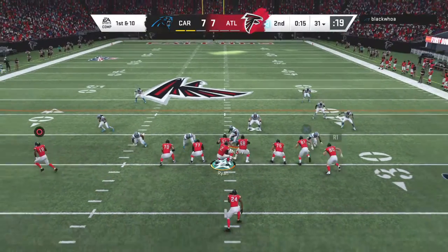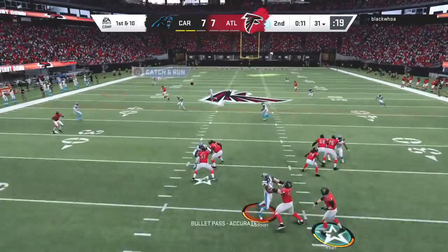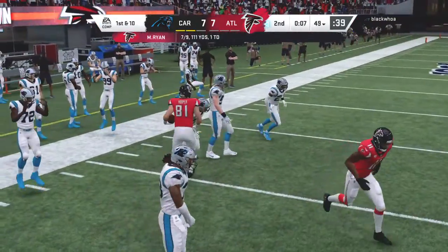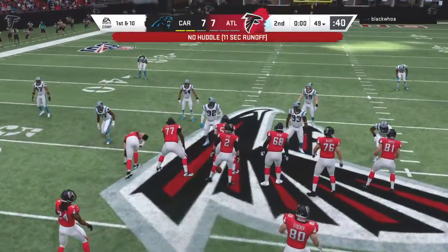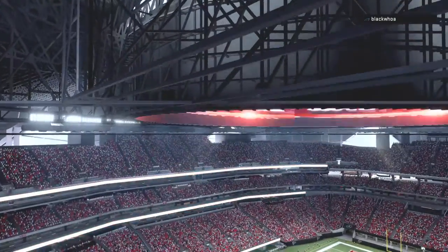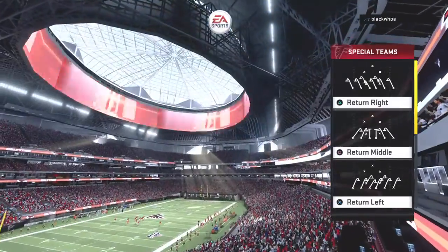To throw again is Ryan. And finding the tight end Hooper. A nice pickup there, 18 yards, first down Falcons. So 2 quarters down, 2 remain. Charles and I return after the break.